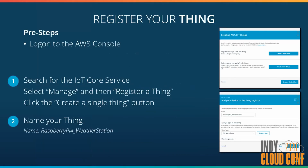So first up, how to register your thing. The IoT Core service provides a very easy to walk through wizard to get your thing registered quickly. So we'll log into the AWS console, we'll search for the IoT Core service, we'll select manage, then we'll go to register a thing and create a single thing, and we'll give it a name.